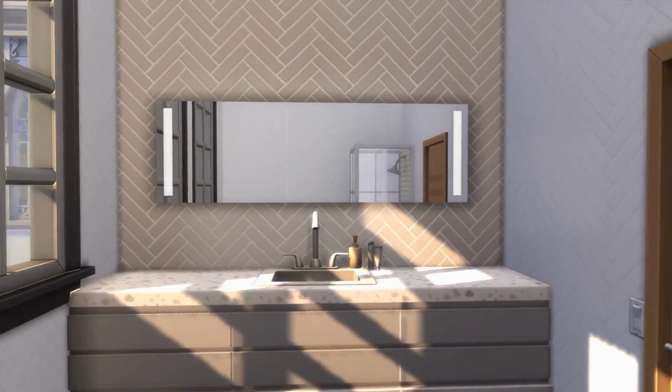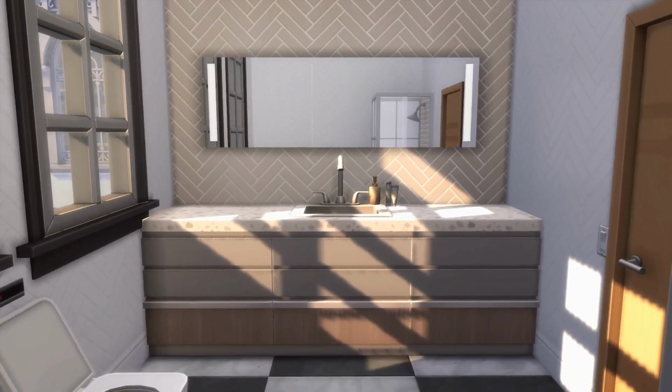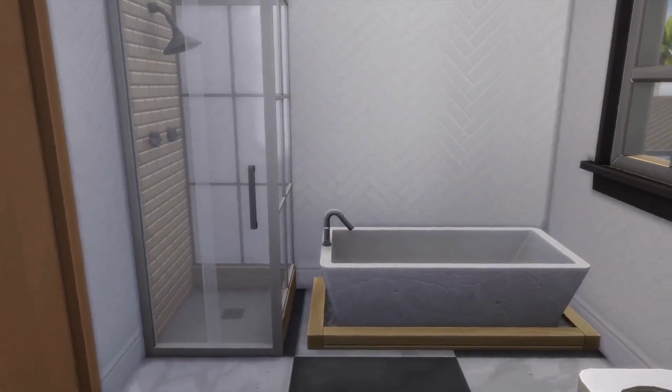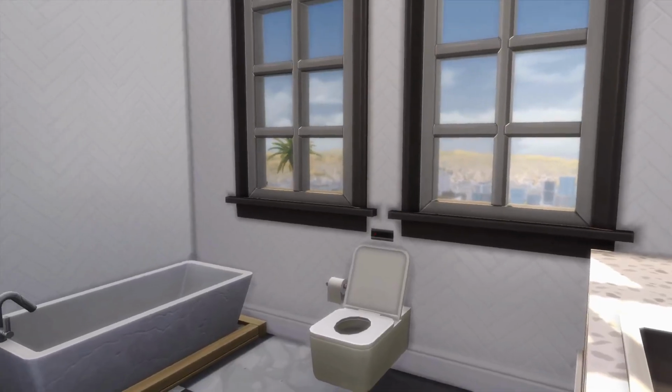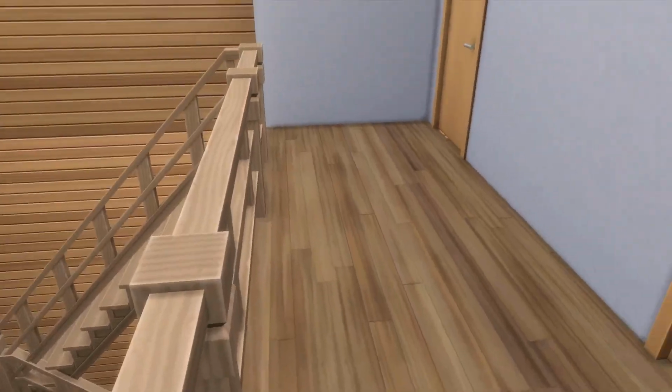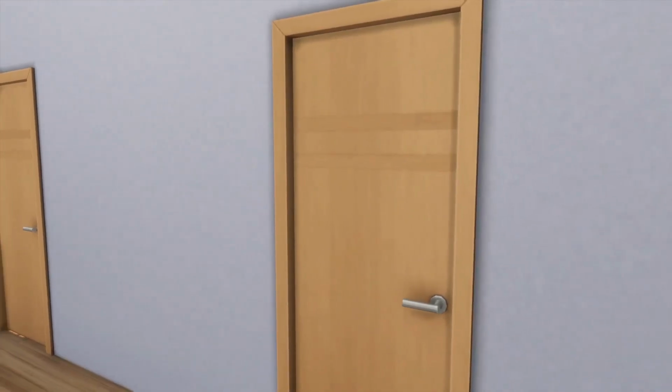And then in here is the bathroom for up there. I love the lighting in this bathroom. It is ridiculously amazing. And then there's a bathtub, a shower, and a toilet, which really only gets used by this one, but if you have guests over, they'd have to come up and use this bathroom.